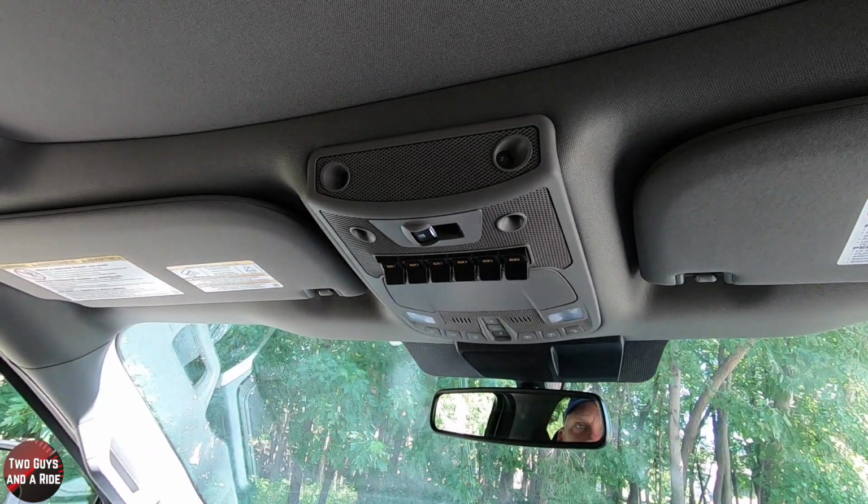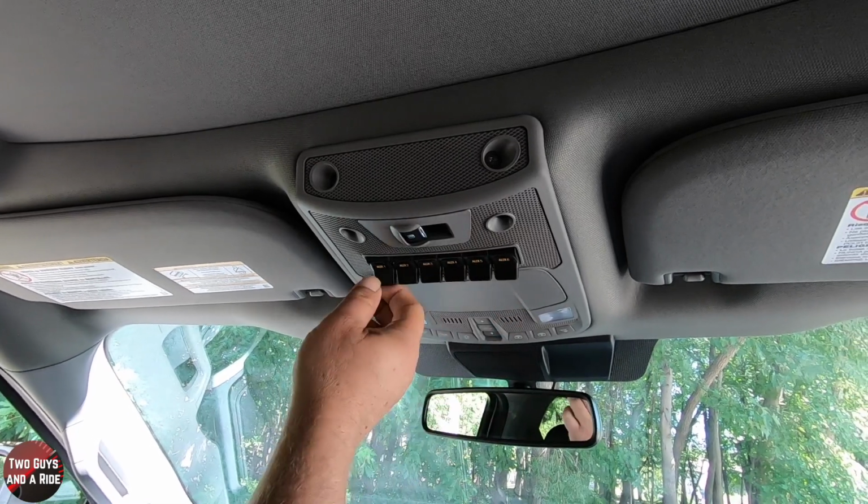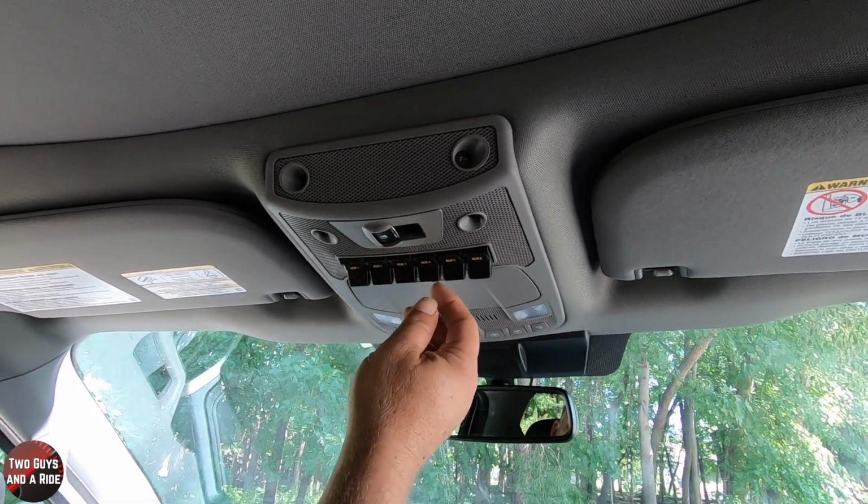Okay, back here they've built in 6 auxiliary switches for you that are ready to go, just pre-wired right from the engine.